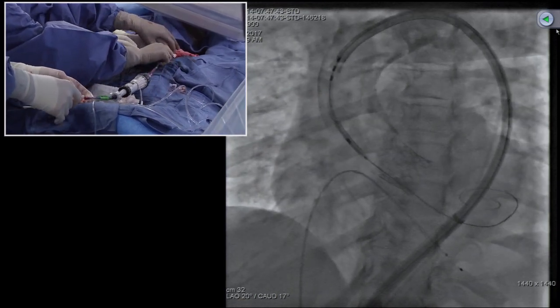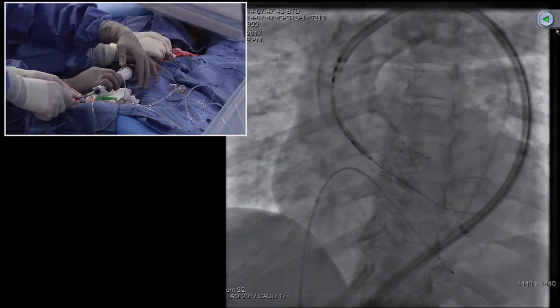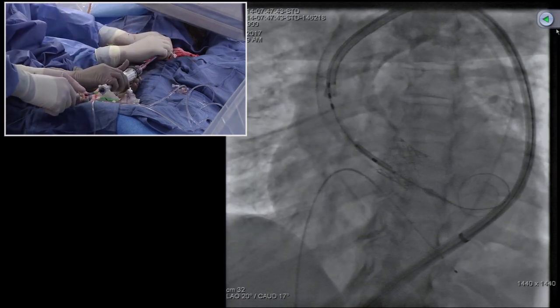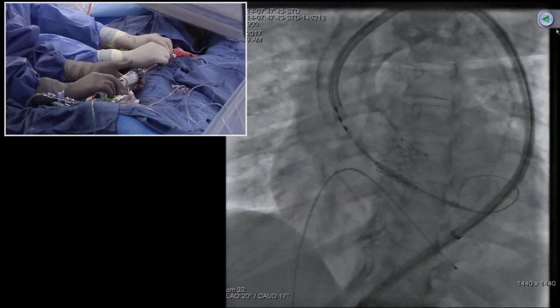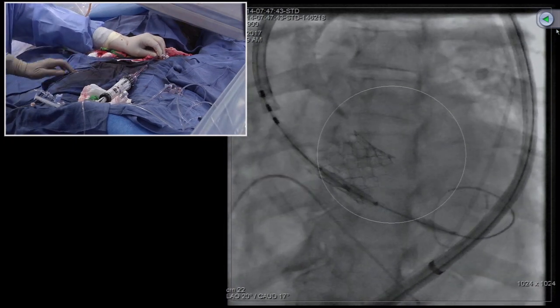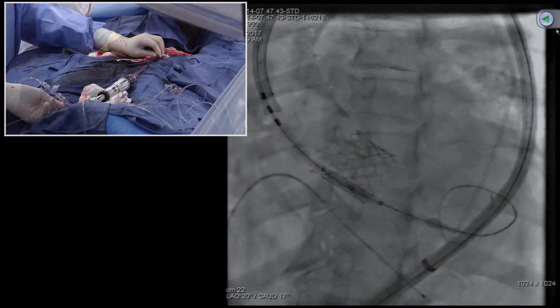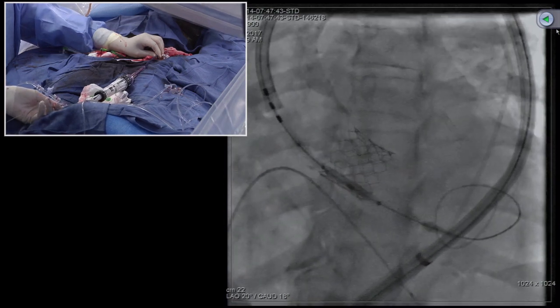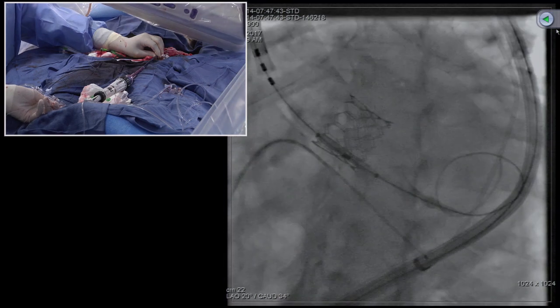Good. Okay. Ready? You want to flex a little bit. I completely flexed it. Okay, now you have to pull the wire a little bit. That's good, a little bit more. See, the distal dot of the balloon is below the valve. We go to a view where there was no parallax, like the other time, in the valve. Very good, much better. No parallax.